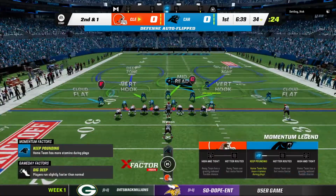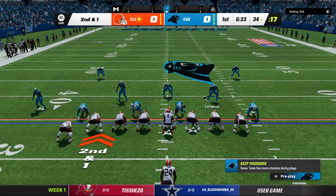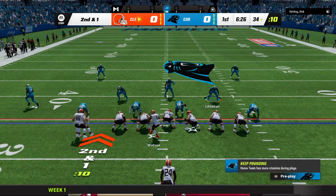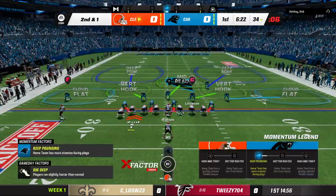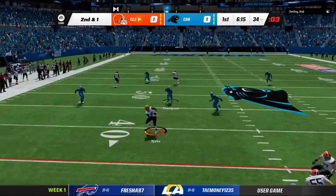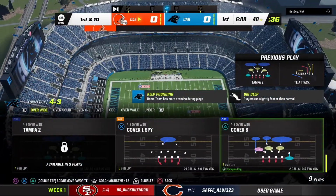Maybe a good spot to take a shot. Here's 2nd and a yard from the 34. Now it's Watson. Got an open man. That's David Njoku, the tight end. Watson to Njoku there for the Cleveland first.